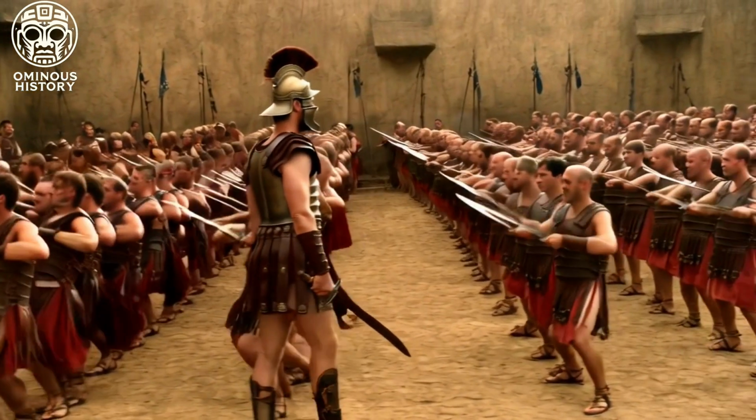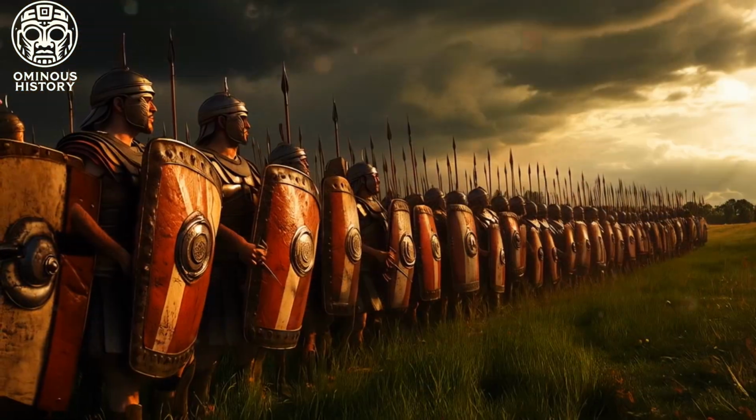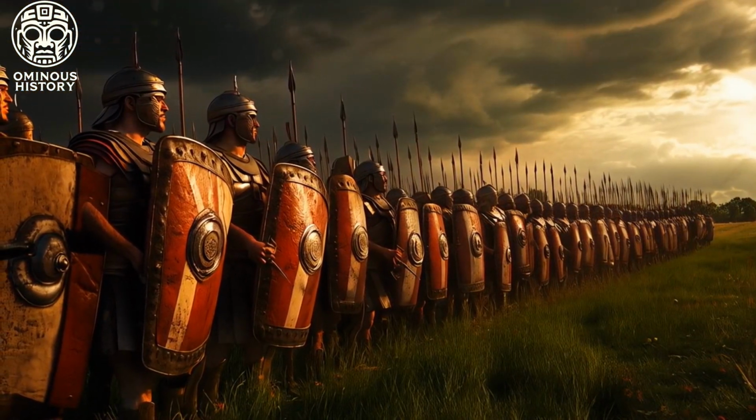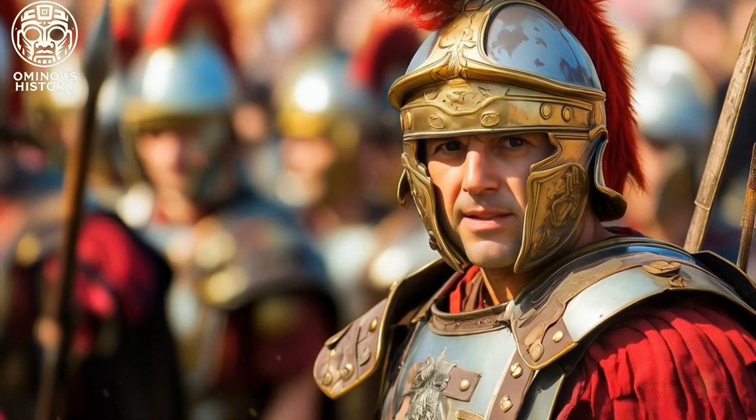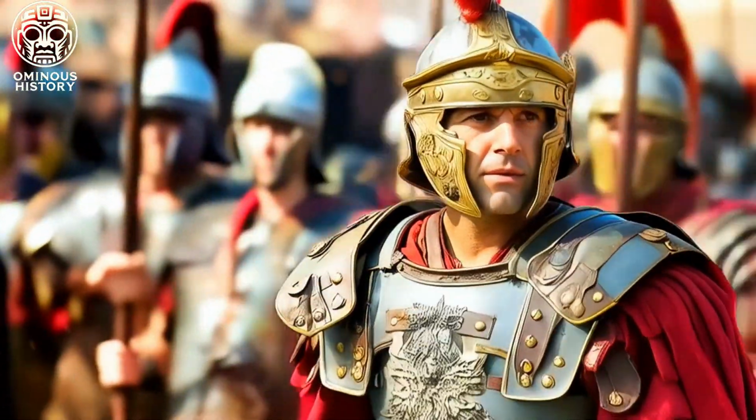The legion's success hinged on rigorous training. Recruits drilled daily in swordplay, formation marching, and siege tactics. Every soldier carried a standardized kit: shield, short sword, javelins, and tools, ensuring uniformity that became Rome's trademark.